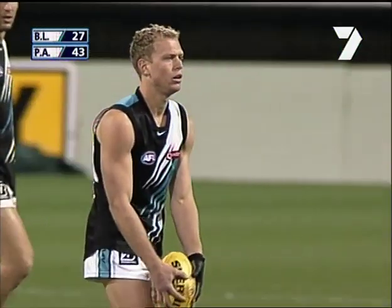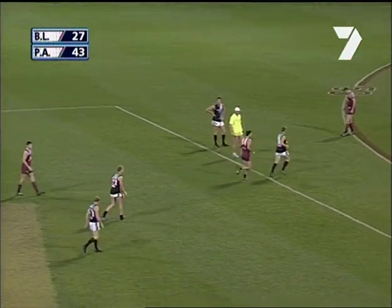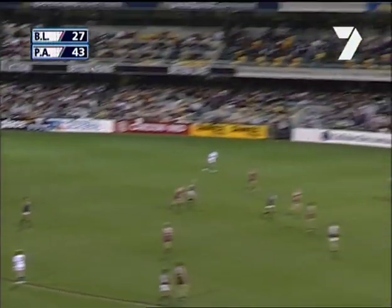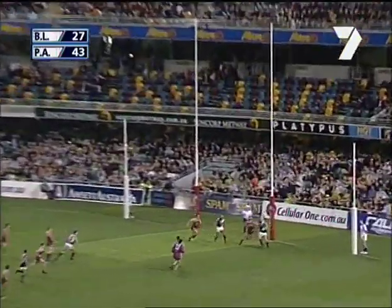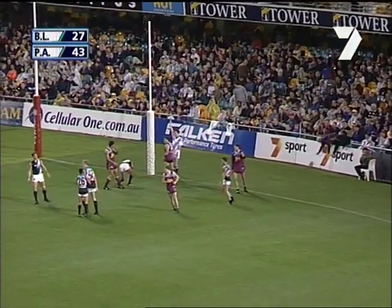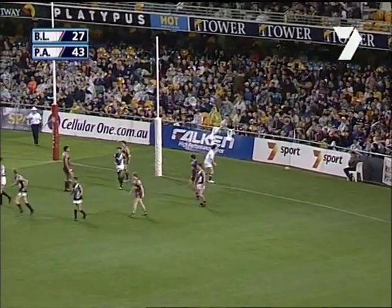What a thrill it would be for Chad, who's played every game this year. He could kick this and go on with a win tonight. What a start to the second half this would be for the Power. Won't quite make the distance, but they've got the numbers there in that forward line as the Lions desperately find the boundary line off the pack.